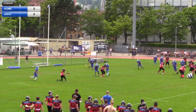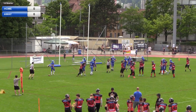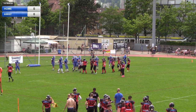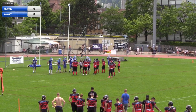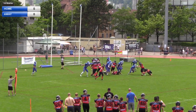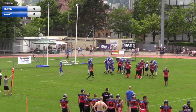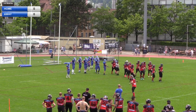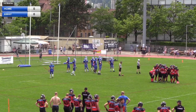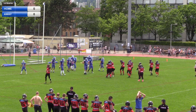First and 10 for Argovia, very close to the end zone. Pass out to the right, and it looks like very close, a couple inches away from the end zone. It's second and goal, only a couple inches away from the end zone. Ball was fumbled, but Argovia was able to recover it. So it's third and about 7 to go. Due to the fumble, Argovia lost a couple of yards. Gives Zurich's defense a little more room to breathe to try to stop them.